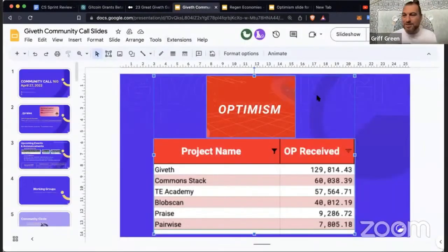Also, there's other big news in the grants scene: Optimism Retro Public Goods funding, of which we were very happy to receive so much. Common Stack received 60,000 OP. We haven't actually gotten it yet. They're going out in batches, but this is currently today worth well over $100,000. So this is a huge thing for the Common Stack.